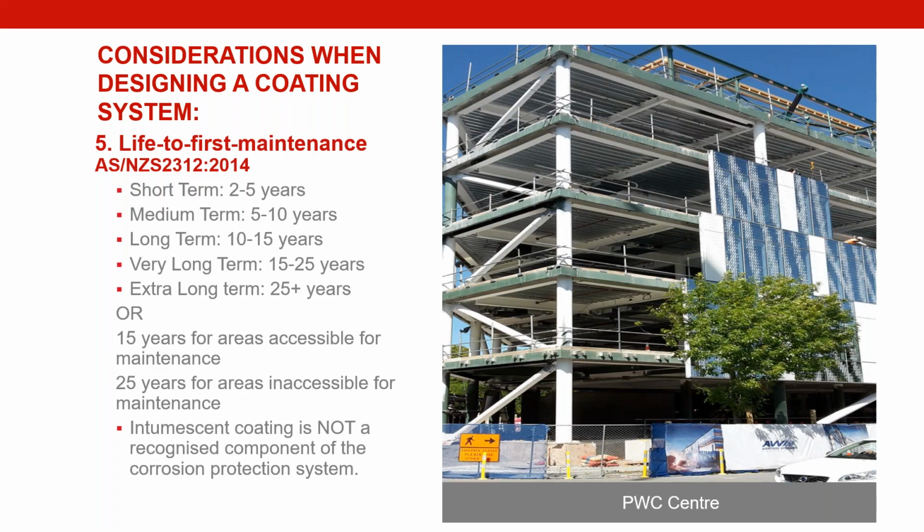With all except epoxy intumescents, your intumescent coating is not part of, or not a recognized part of your corrosion protection system. It stands adjacent to it, neither contributes nor encourages any sort of corrosion to any proven degree. There are materials out there like the epoxies that do contribute towards it, so you can't include those within your calculations for corrosivity protection.